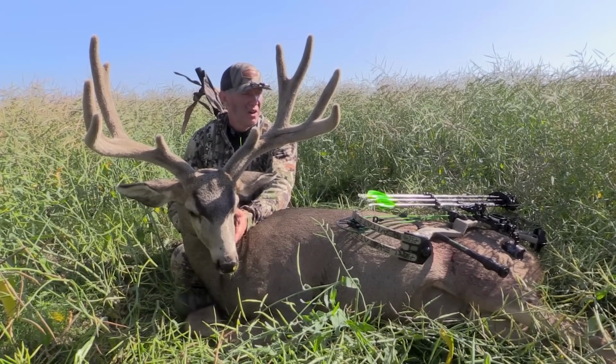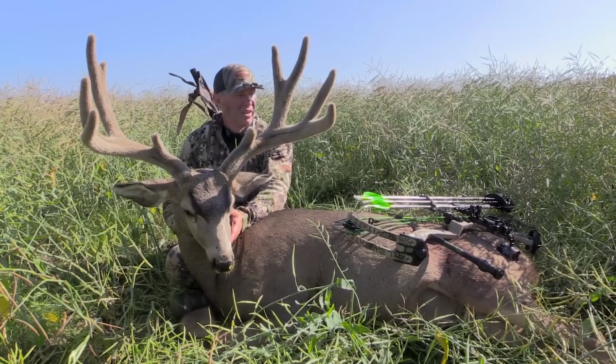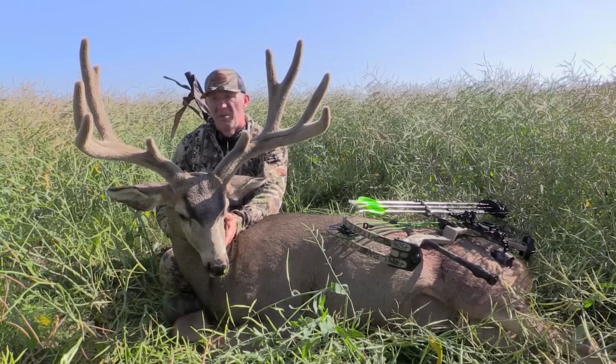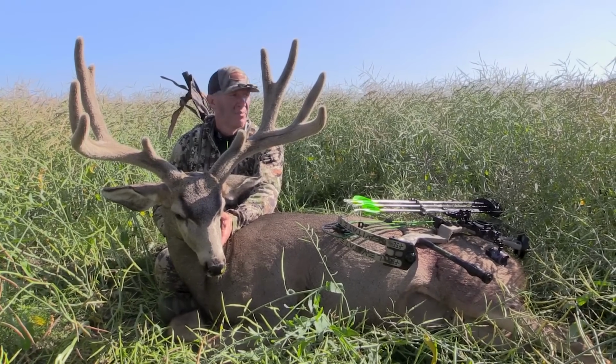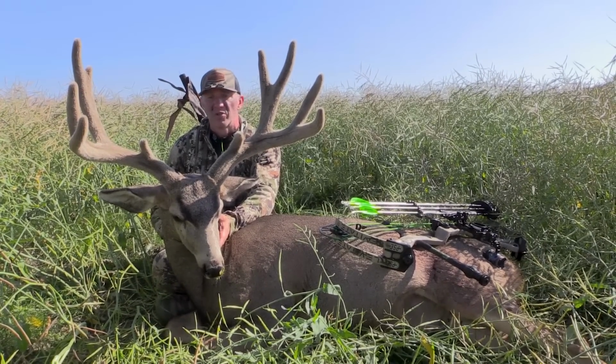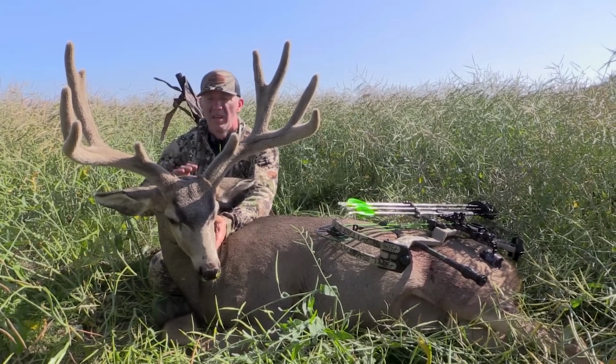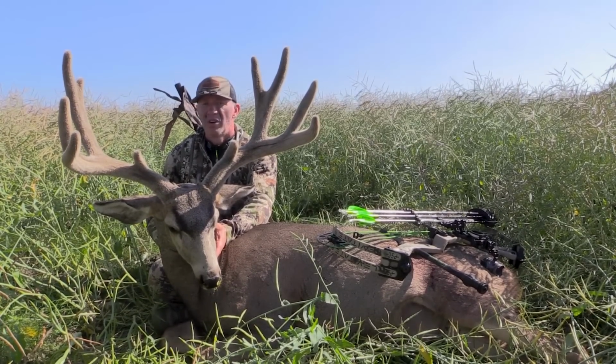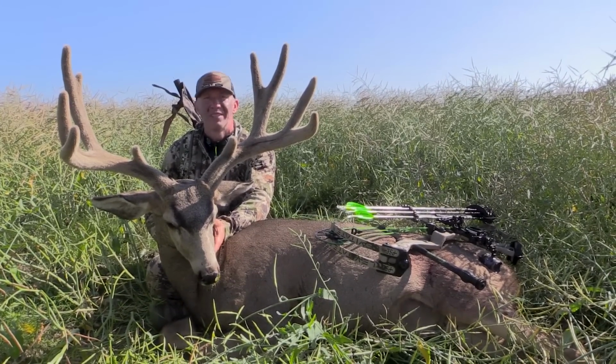But what an awesome, awesome beast. We're gonna field dress this guy here, put the insides in a bag, put them on a pole, and get them out of this canola so we don't wreck any more of this crop, and give some of the best cuts to the farmer. But what an awesome, awesome buck. Holy smokes.